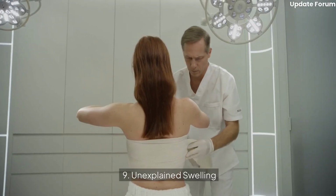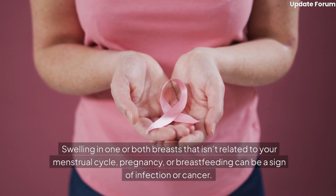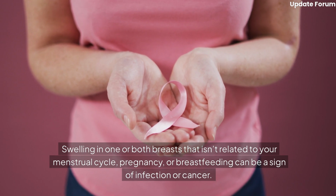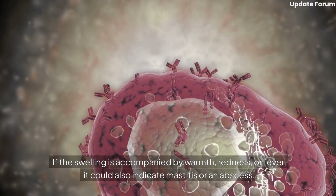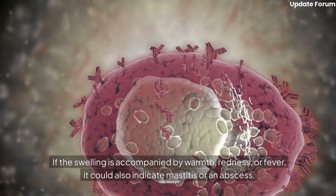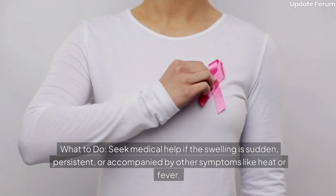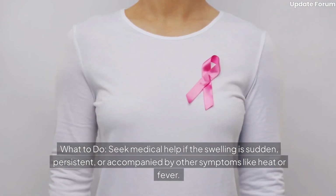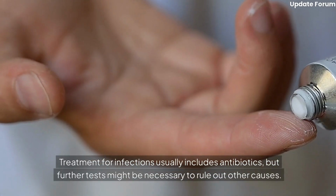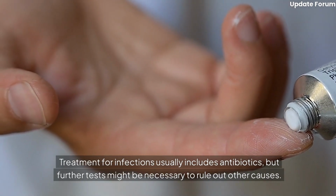9. Unexplained swelling. Swelling in one or both breasts that isn't related to your menstrual cycle, pregnancy, or breastfeeding can be a sign of infection or cancer. If the swelling is accompanied by warmth, redness, or fever, it could also indicate mastitis or an abscess. What to do? Seek medical help if the swelling is sudden, persistent, or accompanied by other symptoms like heat or fever. Treatment for infections usually includes antibiotics, but further tests might be necessary to rule out other causes.